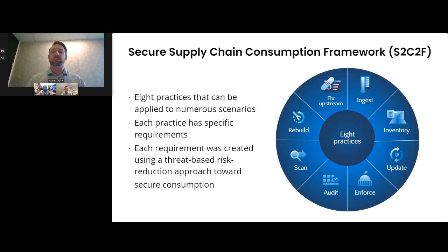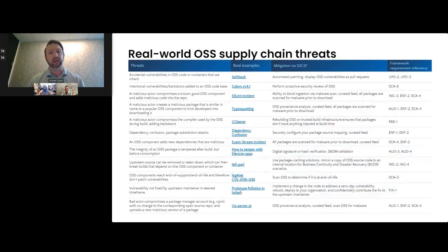But first, a high-level introduction of the S2C2F. It's organized into 8 practices, starting with ingest, and these are the high-level practice areas that we categorize requirements into, and each of these leverage a threat-based risk reduction approach toward secure consumption. And on the next slide, I'm gonna show you the threats that we actually analyzed.